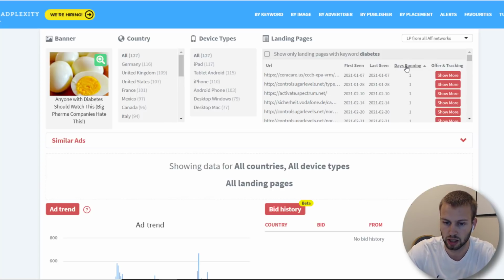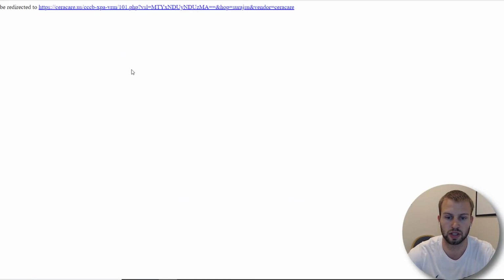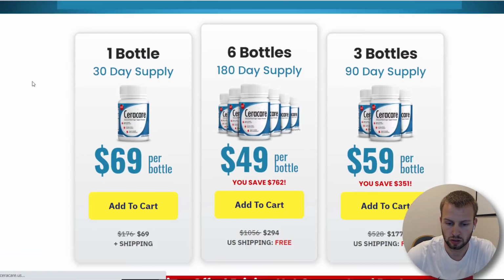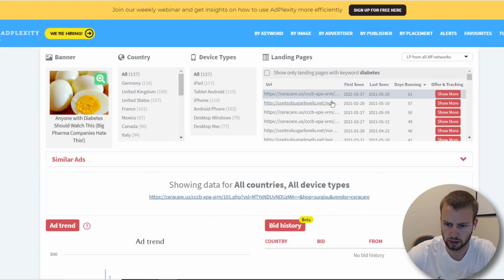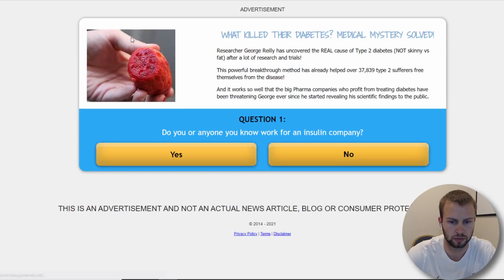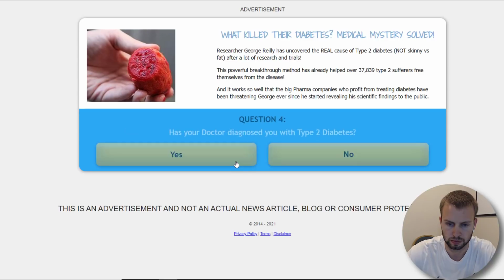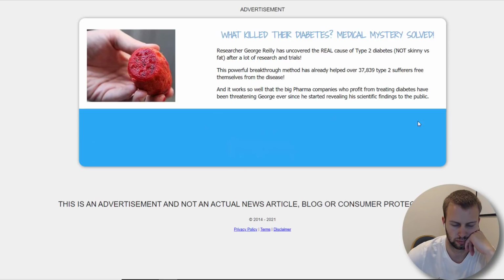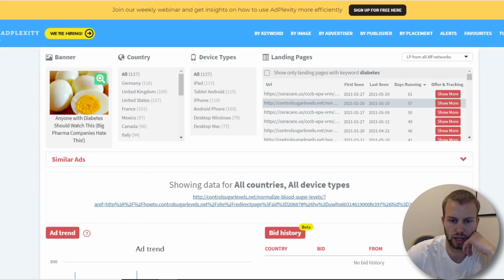That's pretty interesting. Then come over to landing pages, and I like to look at the longest running landing page, and then just open it up in a new tab and see what they're doing for their landers. Looks like they're going direct linking. This might be a landing page here. Okay, so they got a quiz landing page. Congratulations, you are a match. You may now proceed. Okay, that's interesting. Click and then it goes to that same offer.